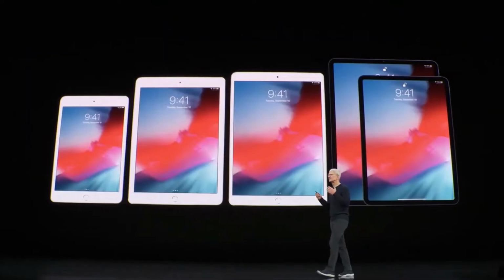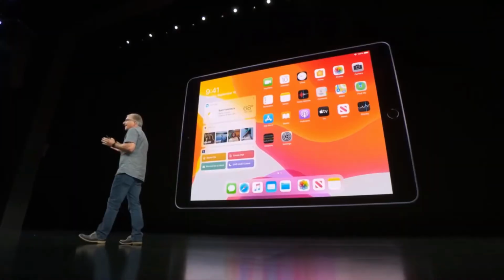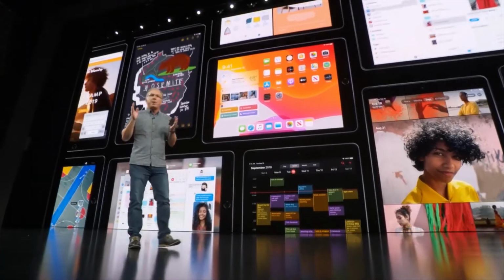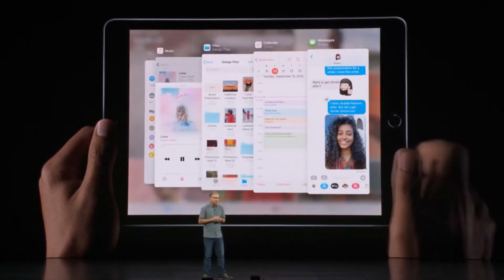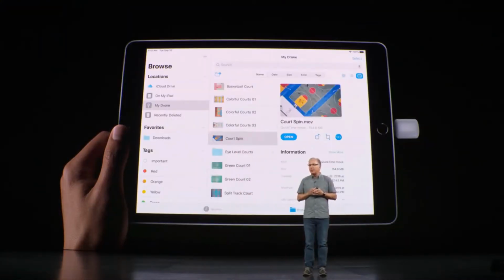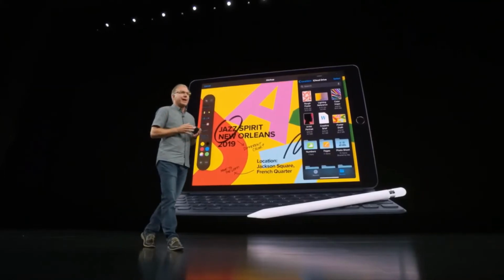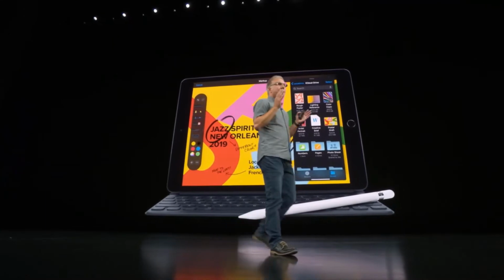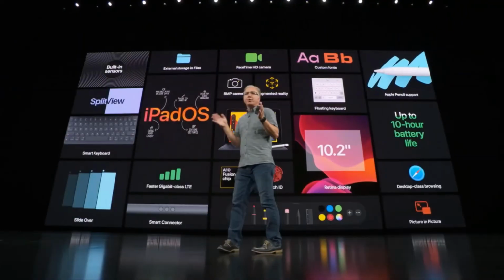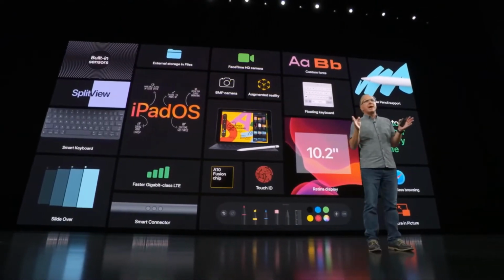Next up was iPad. Now we had one new iPad in this event, the regular 9.7-inch iPad that Apple claimed is the first iPad for 60% of the people. They've now increased that to 10.2 inches. Another good thing is the iPad OS, which is based on iOS but is more focused on iPad. Also, they've made switching between apps easy. There's better browsing with Safari. You can convert a web page into a PDF then and there. There's also Smart Connector, mind you, and there's also support for external devices.